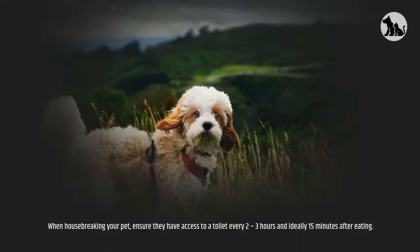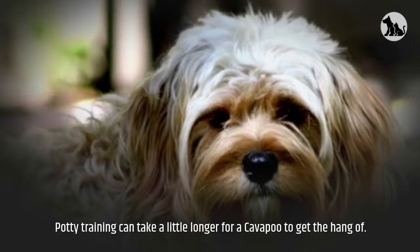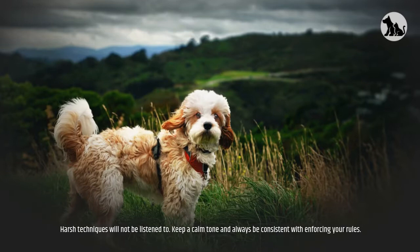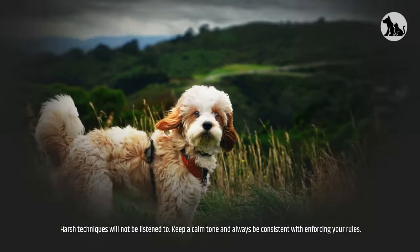Potty training can take a little longer for a Cavapoo to get the hang of. As the breed is prone to weight gain, don't offer numerous food rewards. Socialization is highly important for this breed. Harsh techniques will not be listened to. Keep a calm tone and always be consistent with enforcing your rules.